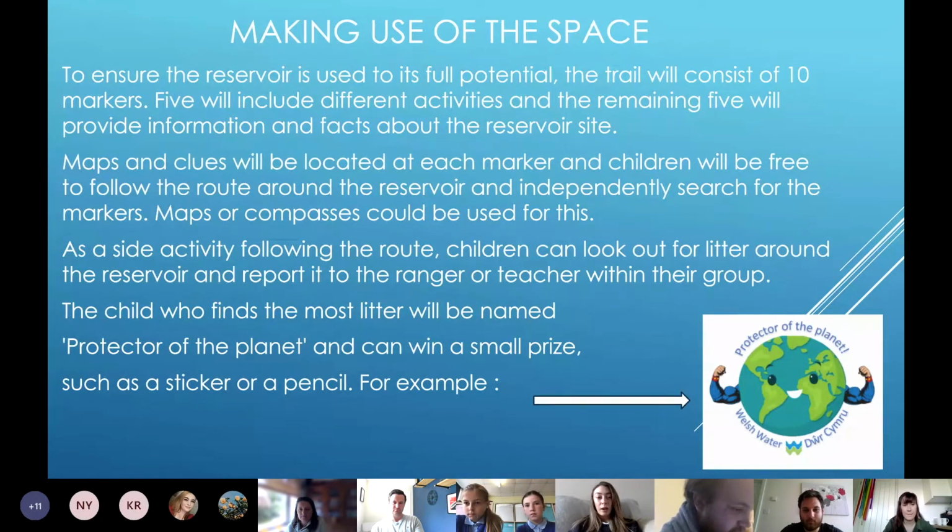We really wanted our activity to make use of the whole space at the reservoir. So the trail will consist of 10 markers. Five will include different activities and the remaining 5 will provide information and fun facts about the reservoir site. Maps and clues will be located at each marker and children will be free to follow the route around the reservoir and independently search for the markers. They can use maps or compasses for this as well.